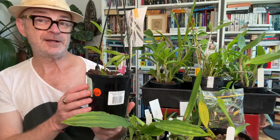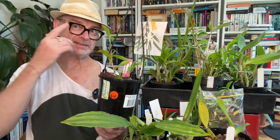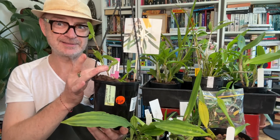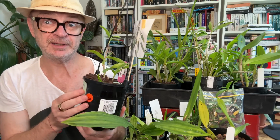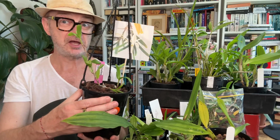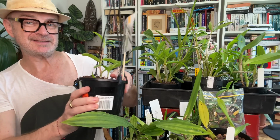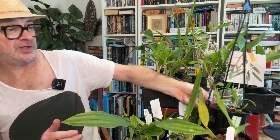Really intrigued. Now I do have Jumellea arachnantha, which is from Madagascar, which has a completely different habit to this, but very similar flowers. Honestly, if you saw them next to each other, you wouldn't think they're related, but apparently they are. So I'm intrigued to see how this baby does in my conditions. Anyway, there we go. Jumellea comorensis is apparently one of the easiest of this group of orchids to grow and flower. We'll be the judge of that.